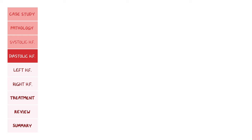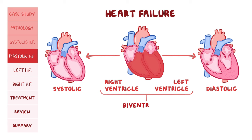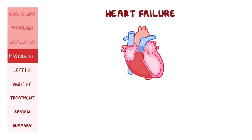All right, so heart failure can be systolic or diastolic, and can affect the right ventricle or the left ventricle or both, which is called biventricular heart failure. Having said that, if less blood exits either ventricle, it'll affect the other, since they work in series. So these terms really refer to the primary problem affecting the heart, basically which one was first.